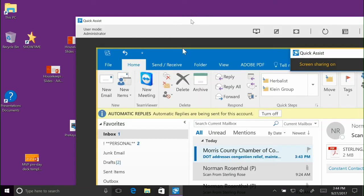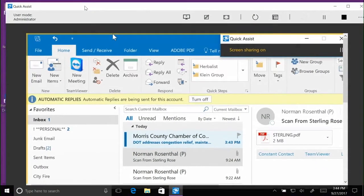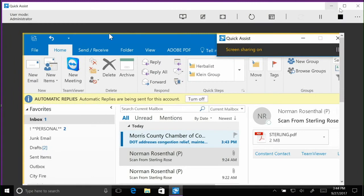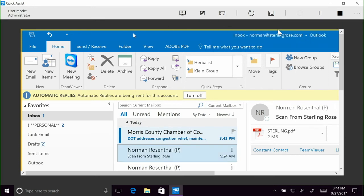All right, so this is Norm's machine, and he's sitting right here. So I'm giving him support like he's in Australia or something. All right, so we're seeing his computer. Can minimize this. And what you're presented with is a bunch of tools up here, kind of similar to Microsoft Edge. So I'll walk through those things.